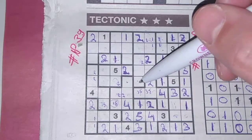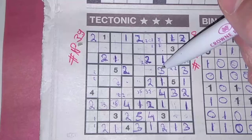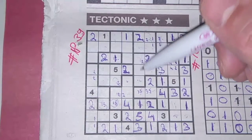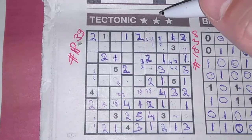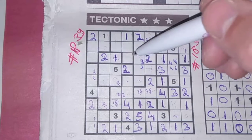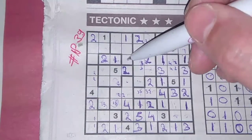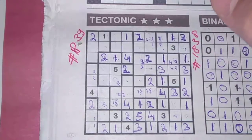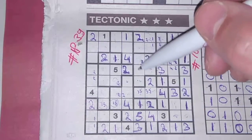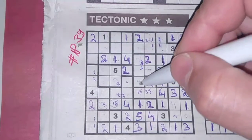This box cannot be 3 or 5, we have a 3 and a 5 there. This box cannot be a 3, so the 3 goes in those two boxes. That means that this box cannot be a 3, cannot be a 2, cannot be a 1, cannot be a 5. So one digit left should be the 4. We have a 4 here, those two boxes cannot be a 4, so the 4 goes in those two boxes.